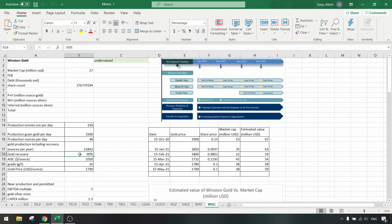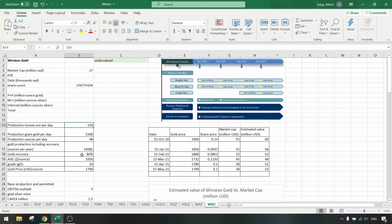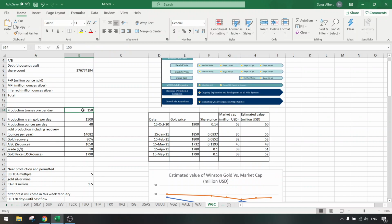So let's say we go to 80% here in gold recovery, 150 tons per day. They said that they were now at 120 tons per day. So I think that they will go to 150 tons per day very soon, in the next month. So I'm taking 150 here. We do not know the grade of the high-grade ore yet, but let's say that's 10. Gold price of 1790, then AISC of 1050. Then we get a valuation of $52 million. We are currently at $38 million. So there's still upside.